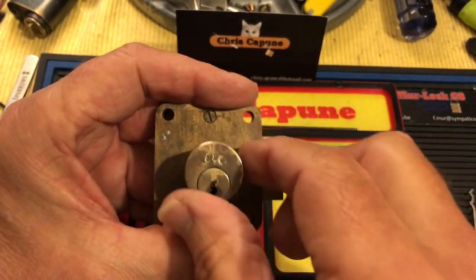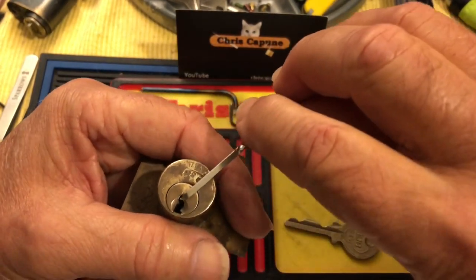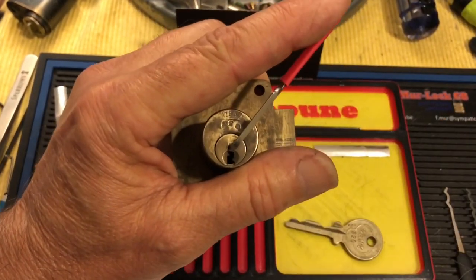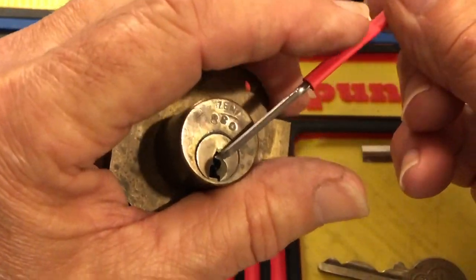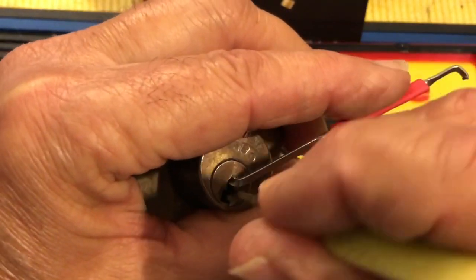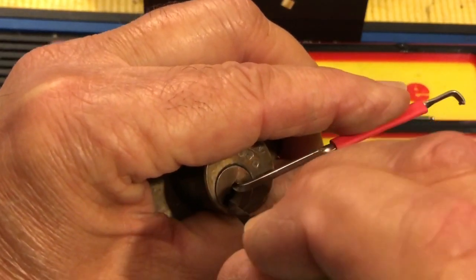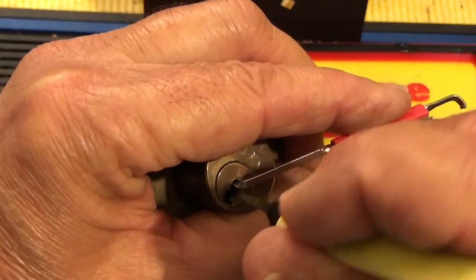So I thought I would give this a go picking this. They are a little bit tricky to get. They have funny feedback. But we'll see if I can get this picked on camera. And they also make padlocks, which I have some of. I really like them. And I was very glad this showed up.